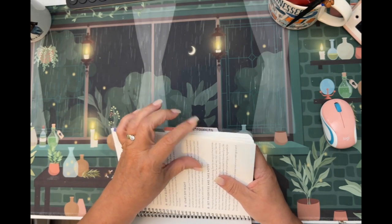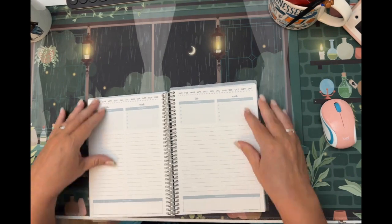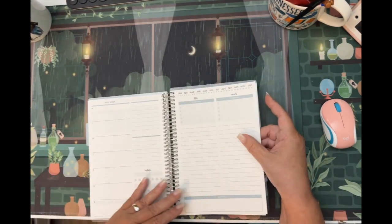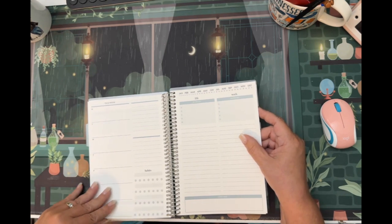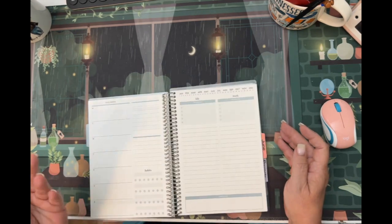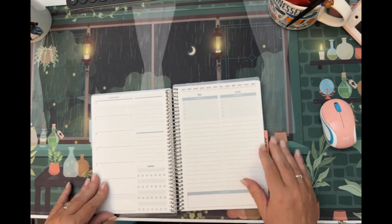And I have a project section. But the reason I like this is because it's a really good journal, and you don't have to go with work life or whatever. It has a habit tracker, and it has a this week section, and it also has a monthly section. So it's good in the interim until I get into the big one.